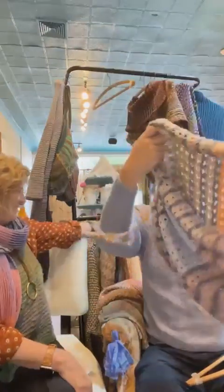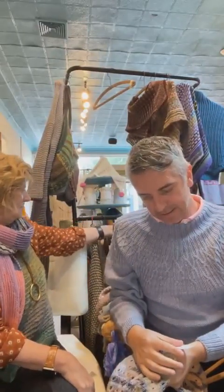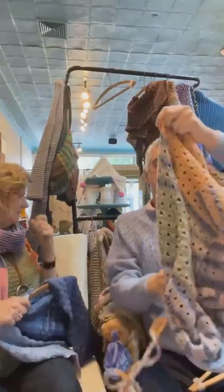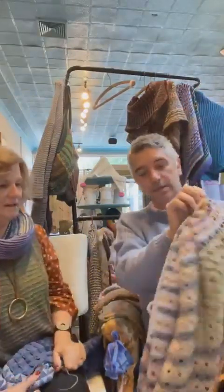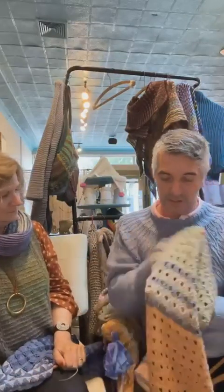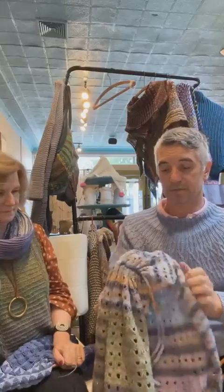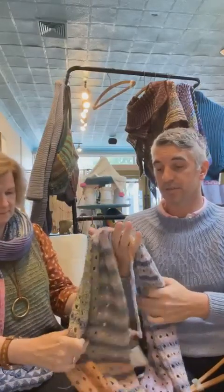So this uses our 16 fingering, and it uses 6 colors, 1 skein each. So this should be a 6 skein project. Love the color change, love the combo, and love the design. It's really genius design, I think.